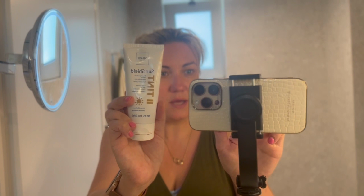Can I get it to focus on that? There we go. So this is Obagi's Tint. It's a sun shield and it has a factor 50 in it. And I've basically been wearing this every day and into the evening too, as a kind of very light foundation, but it gives you a bit of coverage too.